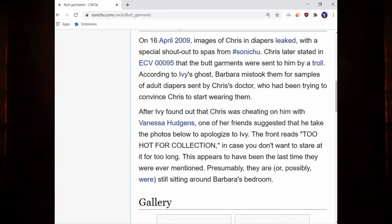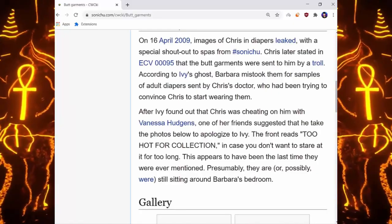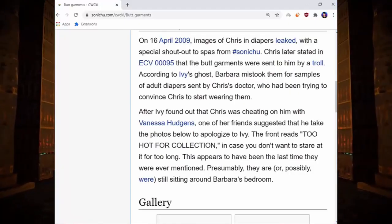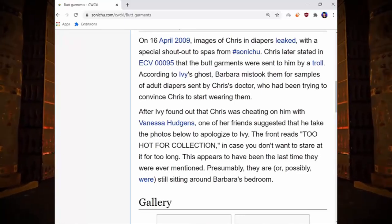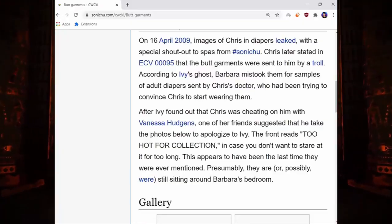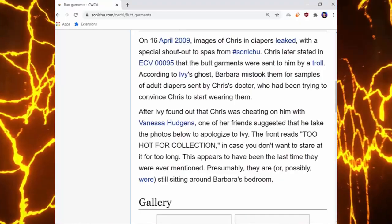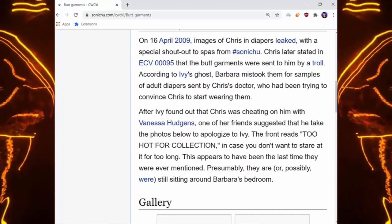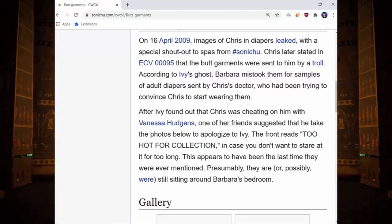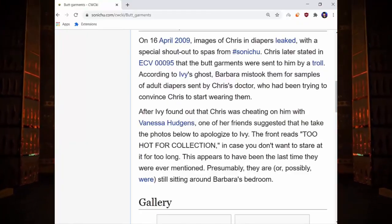After Ivy found out that Chris was cheating on her with Vanessa Hudgens, which if you want to know more about that, check out that video, because I don't have enough time to explain who Vanessa Hudgens is and why Chris Chan thought he was dating her, one of her friends suggested that he take the photos below to apologize to Ivy. The front reads "too hot for collection," which makes no sense. In case you didn't want to stare at them for too long, this appears to have been the last time they were ever mentioned. Presumably, they are, or possibly were, still in Barbara's bedroom, which I doubt they are after the house fire, unless she hoarded the burnt remains of it.